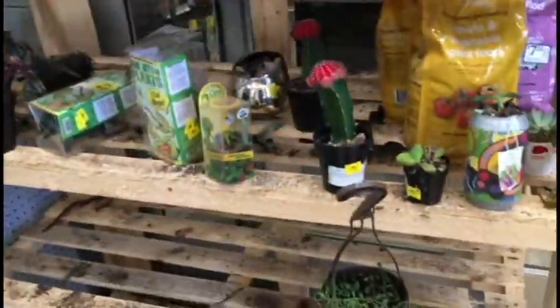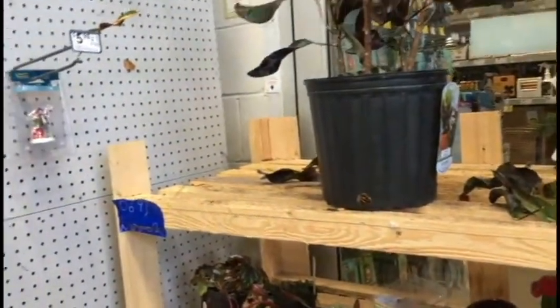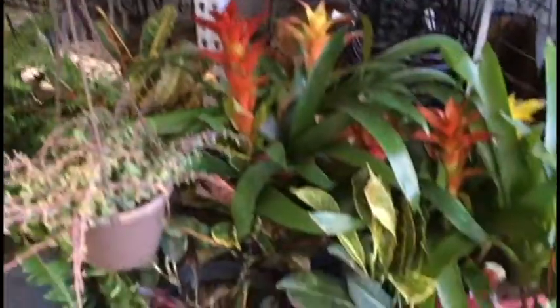All right, clearance section. Oh, there's some more. All right, so. Volcanoes. Nope, a whole bunch of stuff on clearance. Already got a cordyline, sorry. Oh, they have rubber trees. Oh, okay. I know, I'm almost hoping they don't have a variegated one because I don't have the money right now. We'll see.